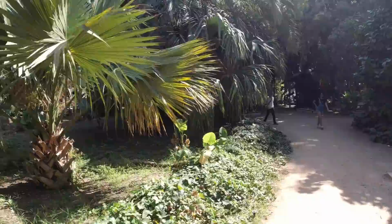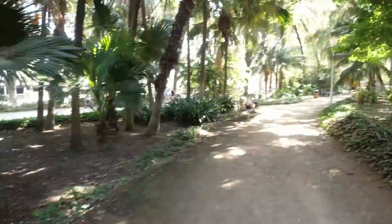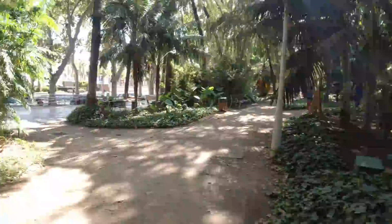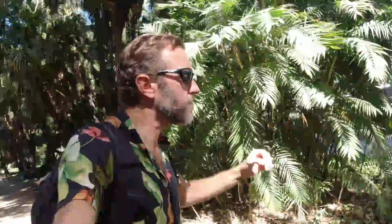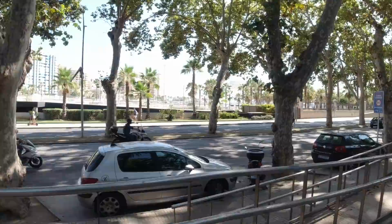So I booked this flight from Poland to Malaga the day before. I had just visited Auschwitz, and I was sitting in the car after touring, trying to decide where to go from there, because I didn't have anything booked. No hotel, no flight. I wanted to go to Wroclaw, however you say that one. It looked really nice, but there were fewer flight options out of there compared to Krakow.